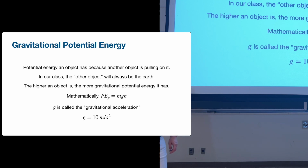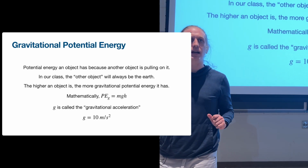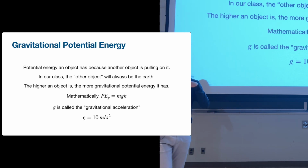Gravitational potential energy is something that an object has because there's something else pulling on it through gravity. In our case, what is the thing that is pulling on us usually? It's the planet Earth, right? Everything pulls on everything else. You're actually pulling back on planet Earth just as hard as Earth is pulling on you, which is kind of wild to think about, but it's true.